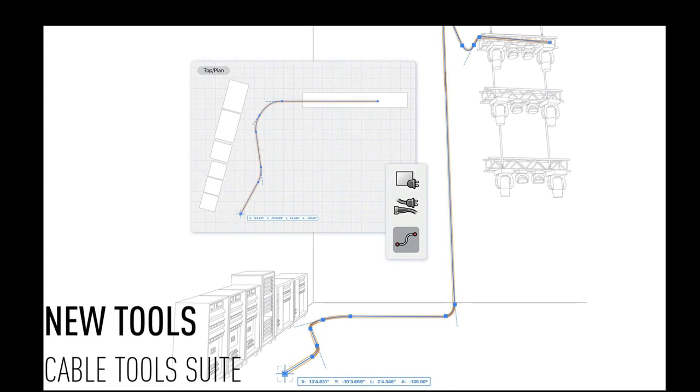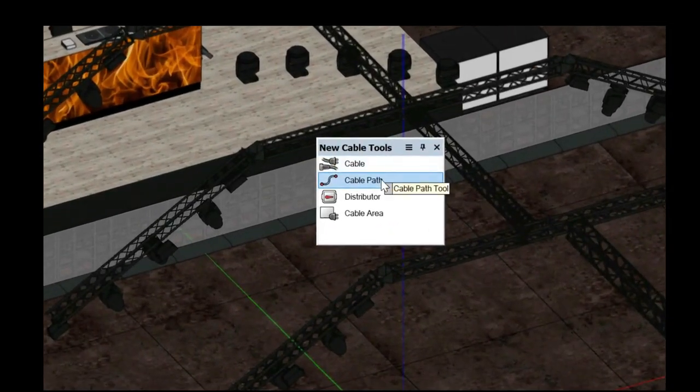In addition to the re-engineered cable tool itself, there are three completely new tools in the cable planning suite. The first is the cable path tool. It is common when planning event cable systems that many of your cable runs will share the same route, for at least part of their length. For example, from the dimmer city to the cable truss. This tool creates cable path objects that are used as insertion guides to speed up the drawing process and reduce the need to duplicate cable objects.